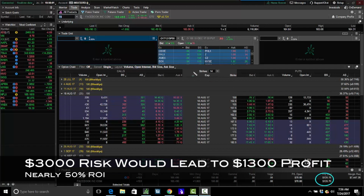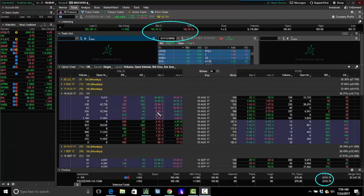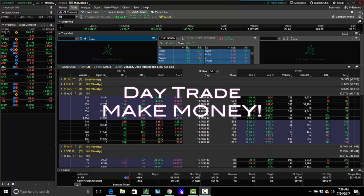I bought it at $164.97. Still in the trade. I've sold half my position. I still have 150 shares left. I will take this as a day trade only, guys. This is how I use it to day trade and make money. It worked great for me on Friday.